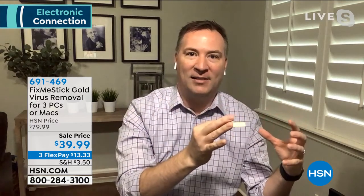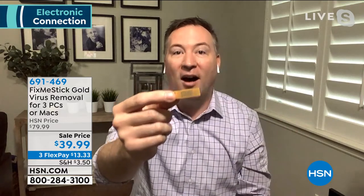As long as you have a USB port, you plug that into your PC, you plug that into your Mac, and unlike your antivirus that only scans about 10% of the hard drive, this scans 100% of the hard drive. Every file, every program, every photo, every document that you get, now all of a sudden is going to be clean and captured with the Fix Me Stick.